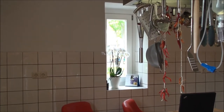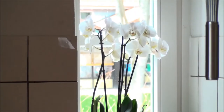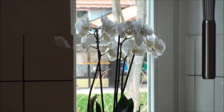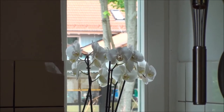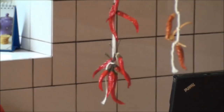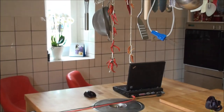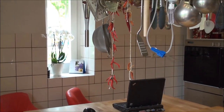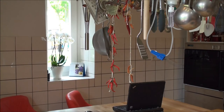I guess it's going to be difficult because of the lighting. Maybe I can go in a little bit on it there. It's all white. There you can see it. It's blooming very beautifully at the moment. We have a few chilies as decoration hanging here. Actually, they're not just decoration. Karin dries them that way.